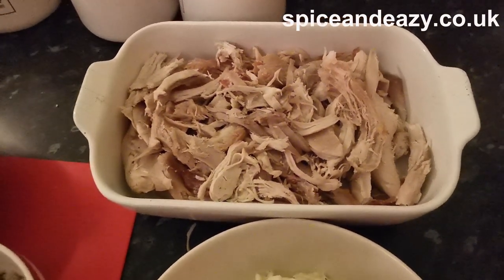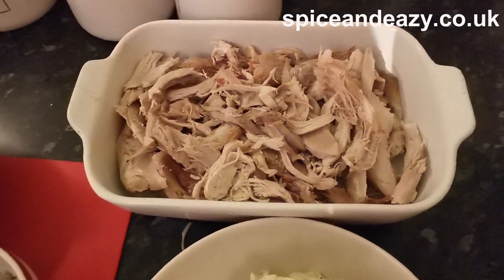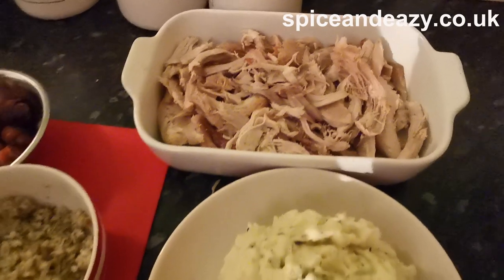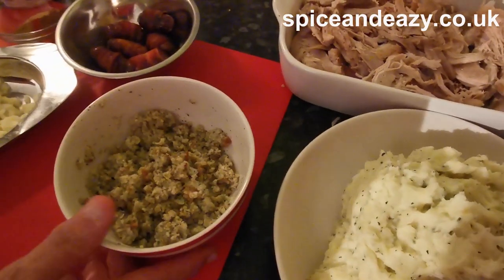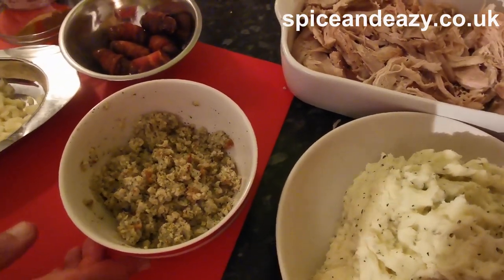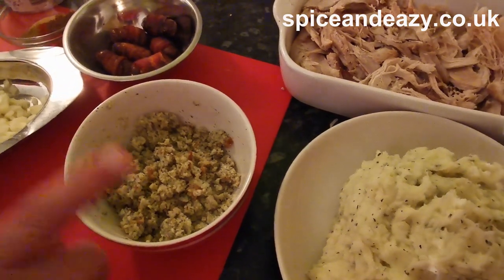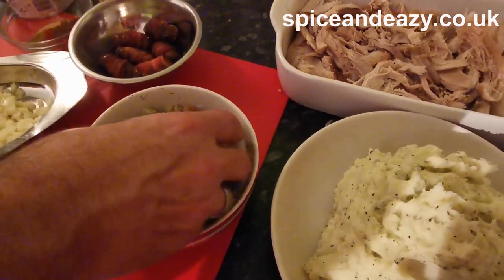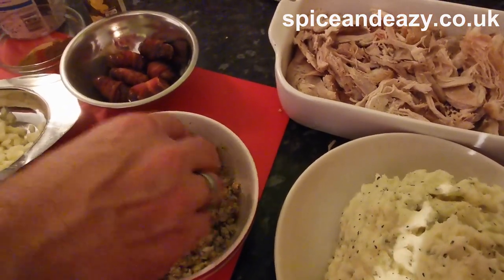I'm going to be hungry when I've made it. Can we freeze it if we don't eat it? Yeah, should be able to. It's not been frozen before, so. Half a packet, normal, standard size packet of stuffing. Don't mix it so that it's really stodgy. You want it so that it's going to break up because we're going to sprinkle that onto it as well.